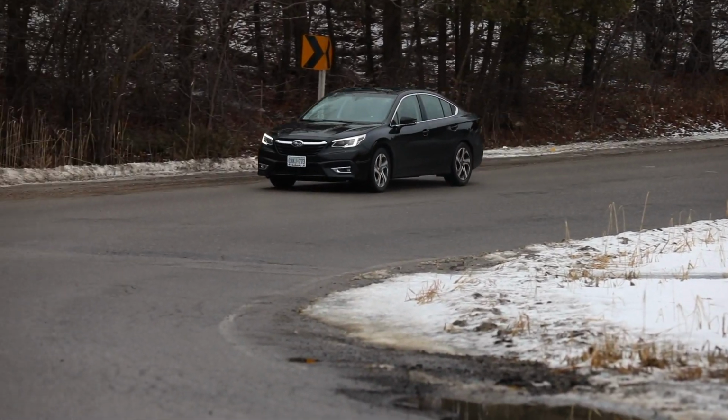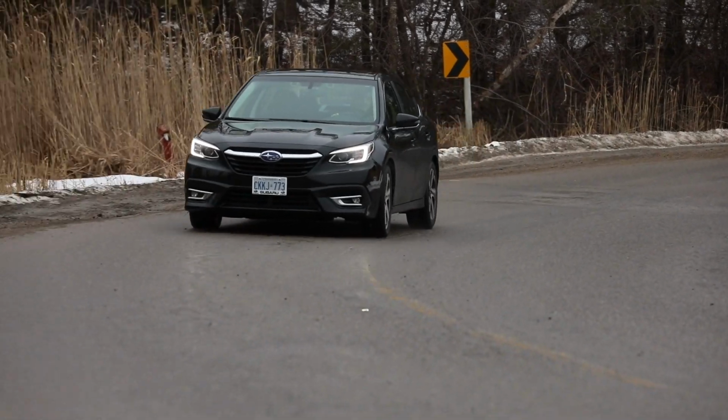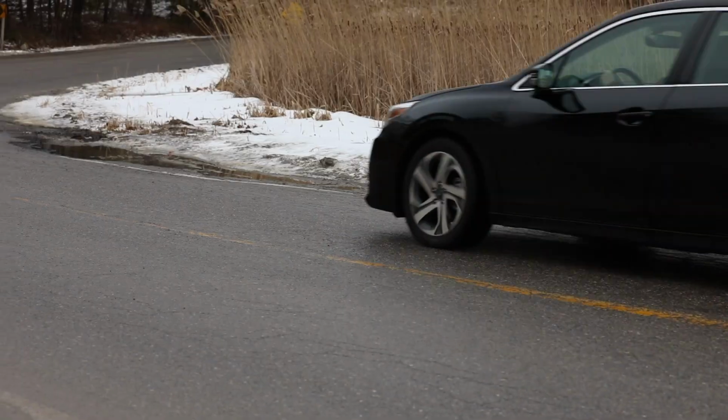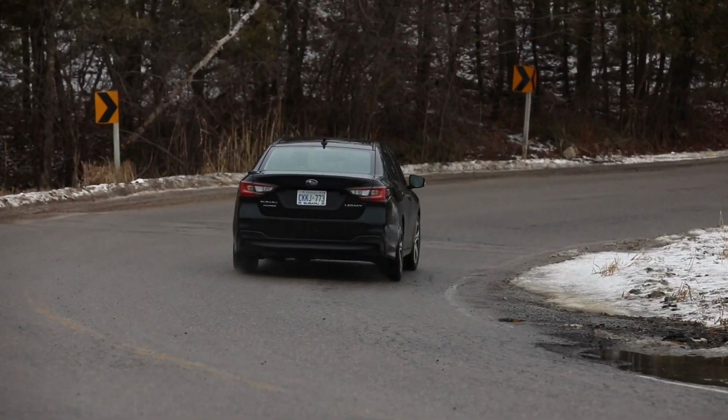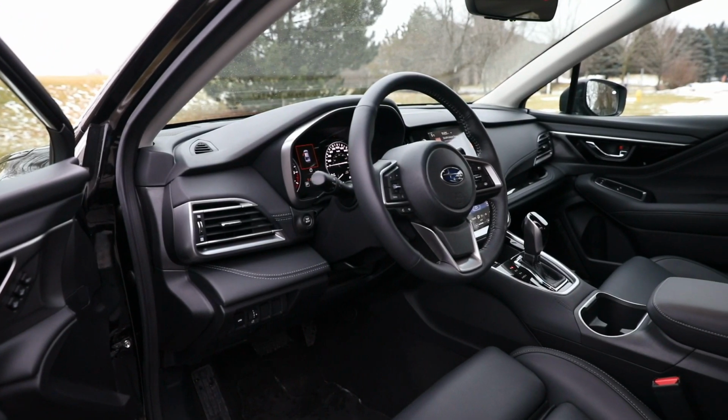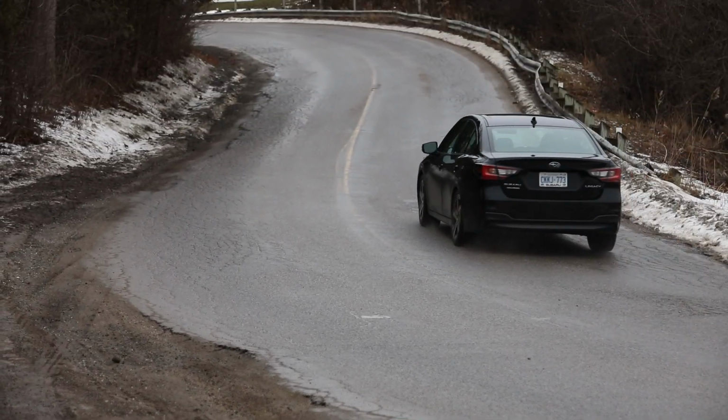Power is good. It's not great. This is a family sedan. There's no pretense that it is a sports sedan of any sort. The ride comfort honestly surprised me a lot. It's one of my biggest surprises with the Legacy. I like the steering. The steering is much better in the Legacy. It's got a good feel to it.